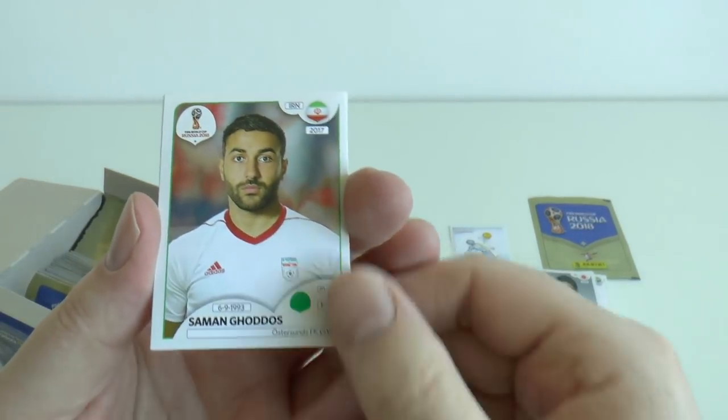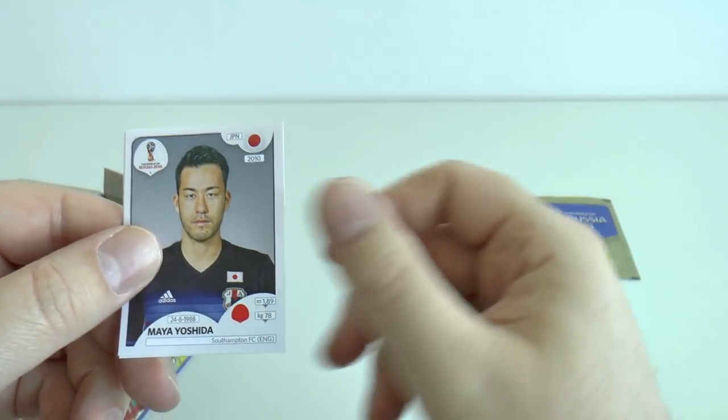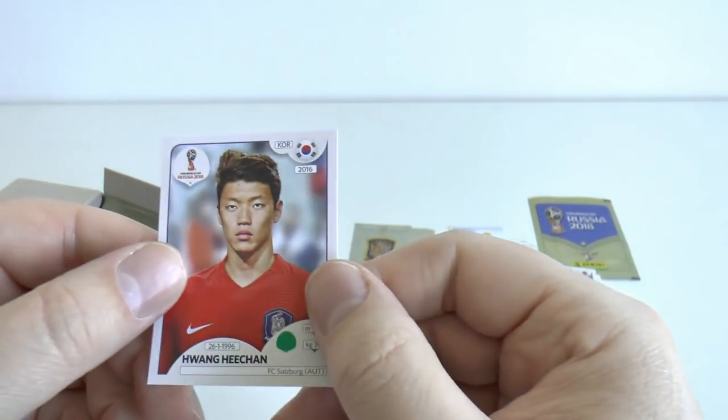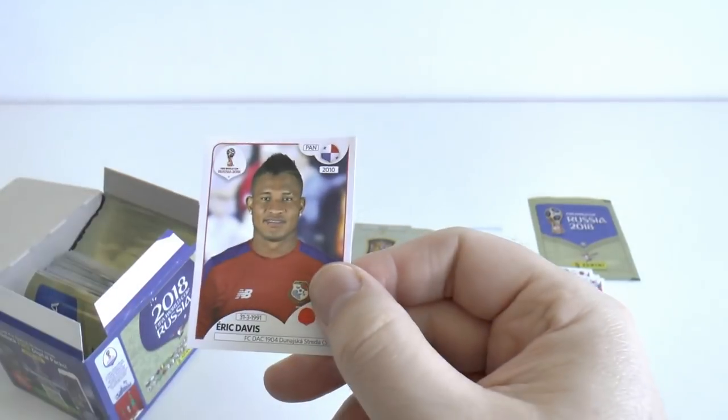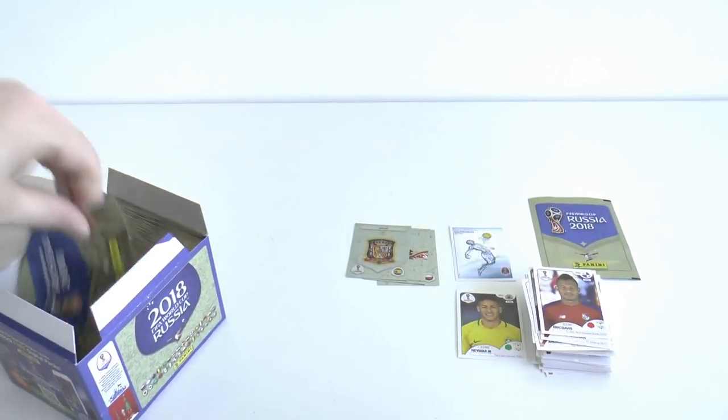Here we have Goros of Iran. Next up is Kramaric, Yoshida, Southampton defender, of course, from Japan. Heechan, we've seen him earlier, and Eric Davis of the Panama national team completes that pack.